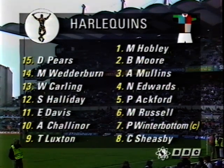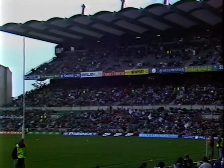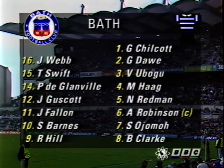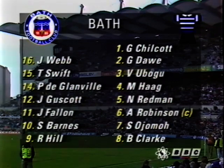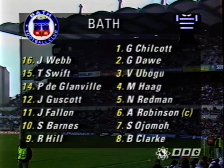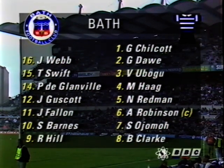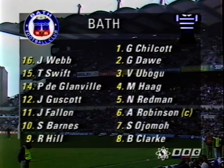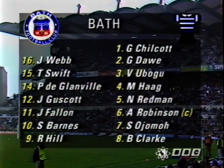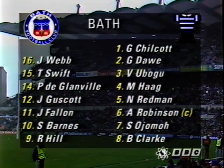Bath had the luxury of selecting from strength with just one change to their preferred side, Steve Ojomo coming in at blindside for David Edgerton, who has a rib injury. Otherwise, it's a hugely experienced 15 with Chilcott, Hill and Barnes having each played in six cup finals. Your commentators, Bill Beaumont and Nigel Starmer-Smith.